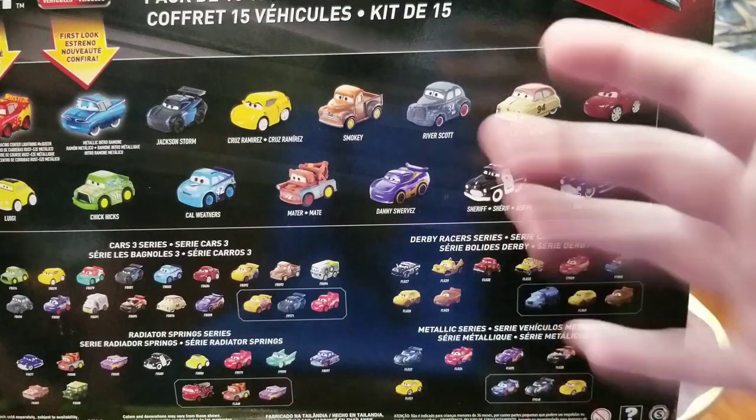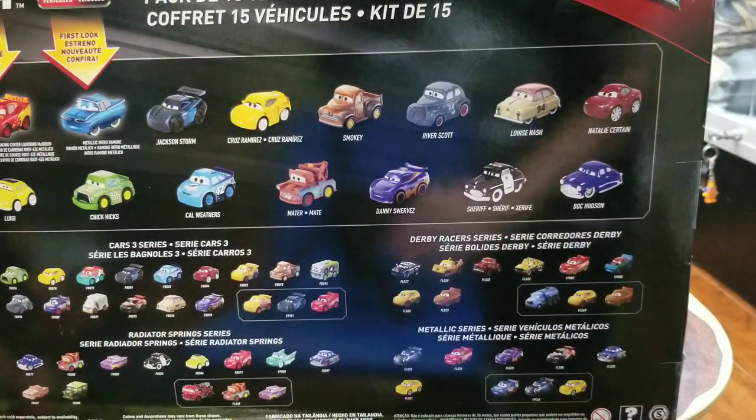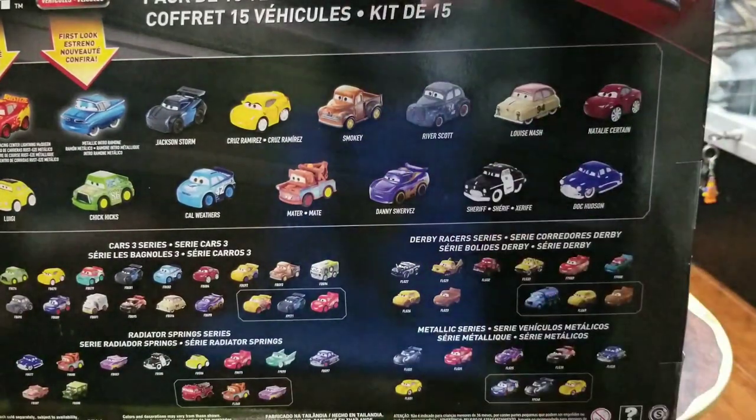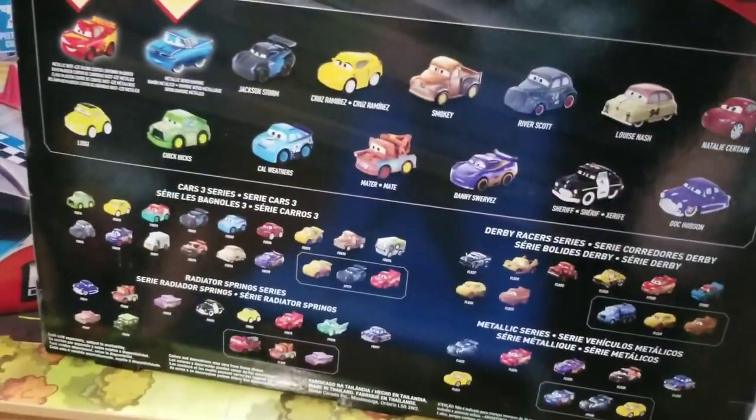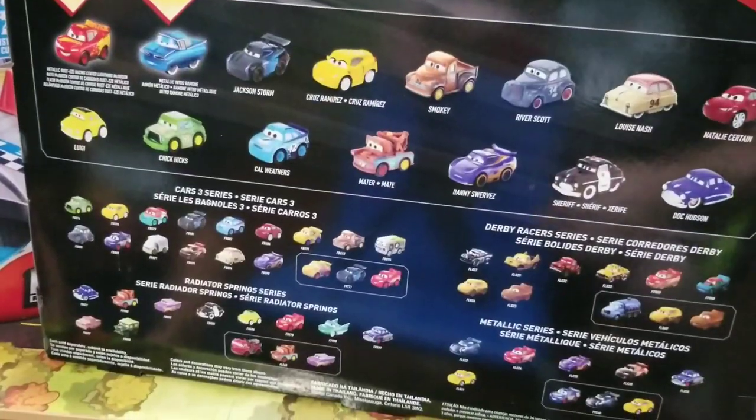So you guys are going to see, up to date, up until now, we have every single car after we open up this bad boy right here. And we're going to show them off. Don't you worry about that. Spoiler alert, we have that set up. We're going to show you guys the playsets all set up and all the cars. So get ready for that.